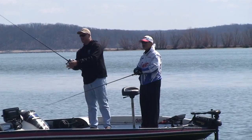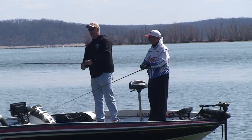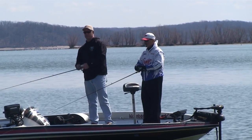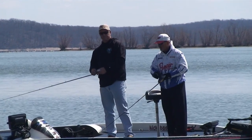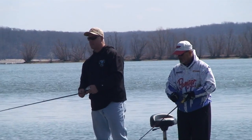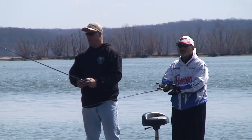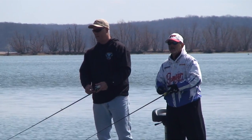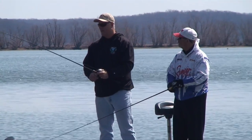Something else too, the state parks absolutely have a lot of corporate retreats that go on, and they bring a lot of companies in. It's just a great place to bring a sales team down here, have a retreat, get away, and do some fishing or do something else, and then do some business too.